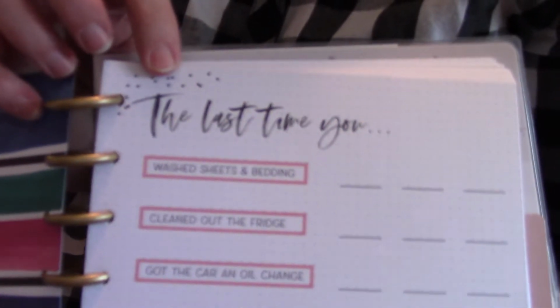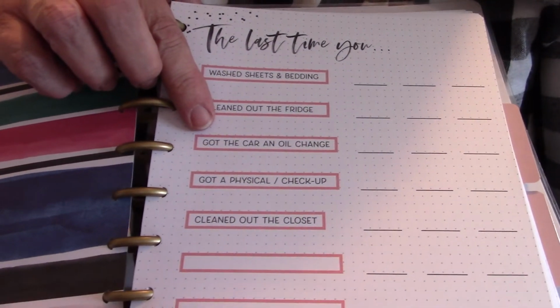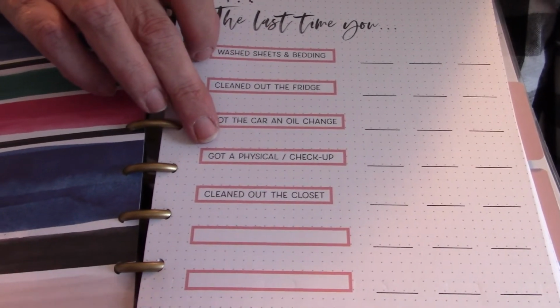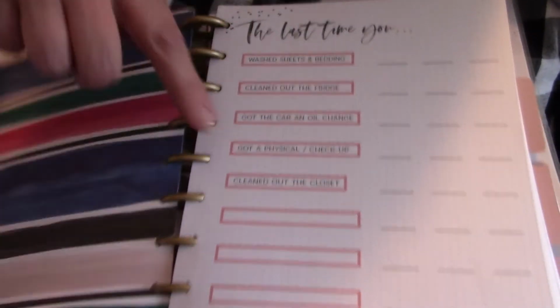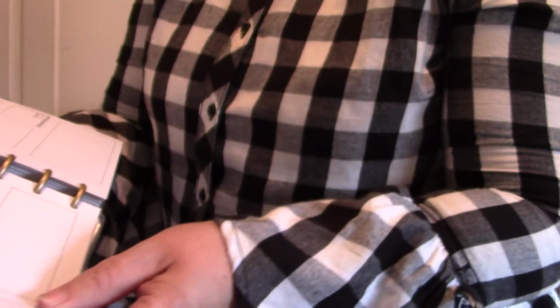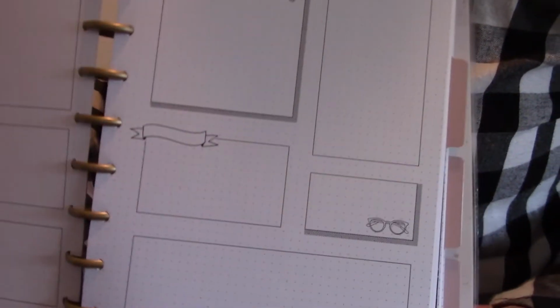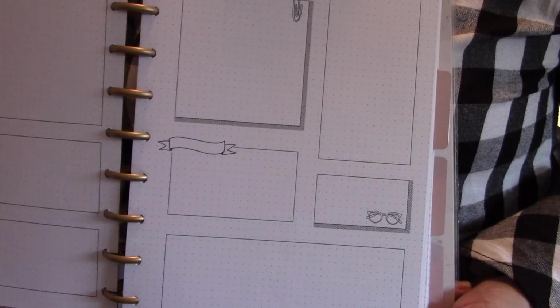It has the last time I washed sheets and bedding, cleaned out the fridge, got the car an oil change, got a physical or a checkup, cleaned out the closet, and then there's places for other things. It has dot grid paper, and then this cute little plant, and then this is just plain. This has habits and goals. Over here just has boxes. You can write in your own stuff.